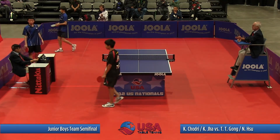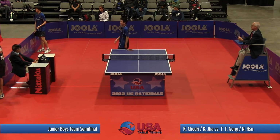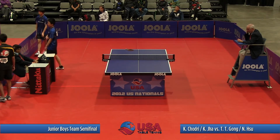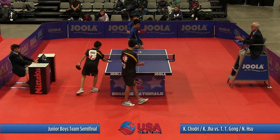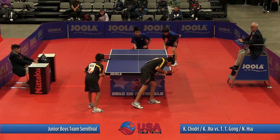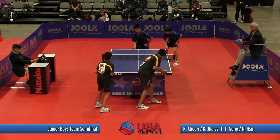But I feel like the Maryland players are not really meshing together. There's no communication between them, and it almost feels like they're battling the fact that they're down 0-2 in this team tie. But I think your point, Kagan, of what is the primary event that all four of these players are focused on here in Las Vegas, and that is the junior and cadet tryouts for the national team.